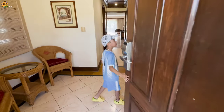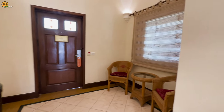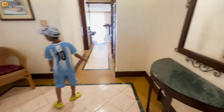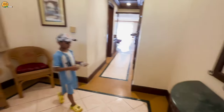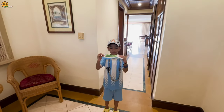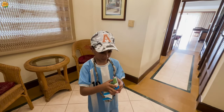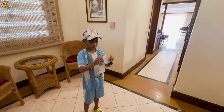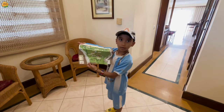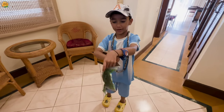Hello guys, this is our sitting area. Yes, there is a sitting area here inside. Nice, green tea, coffee. Yes, they have given a map also. They said that the property is around 90 acres. Yeah, that's why they have given you a map. Show me the map. Oh, big property, right? Okay, we'll see. Yeah, see from the front.